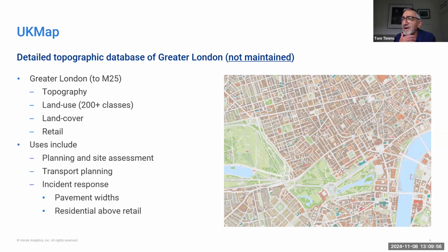Oh, sorry, it's used typically for planning and site assessment, transport planning. Transport for London, for example, classified all the roads in London according to the kinds of land use in each street, and for incident response. It was used to help social distancing during COVID. We measured pavement widths using UK Map. And also in the riots many years ago, the police used it to identify where people lived above shops. When people were torching shops, our data was able to pull out where there might be residential above retail premises. So that's UK Map, a really detailed product, but as I say, it's not maintained.